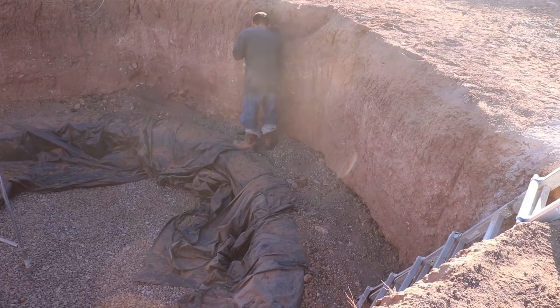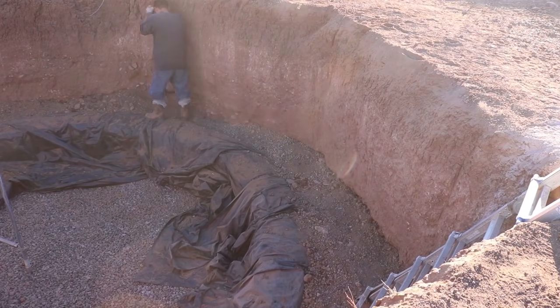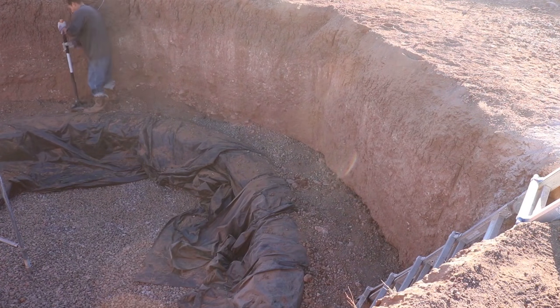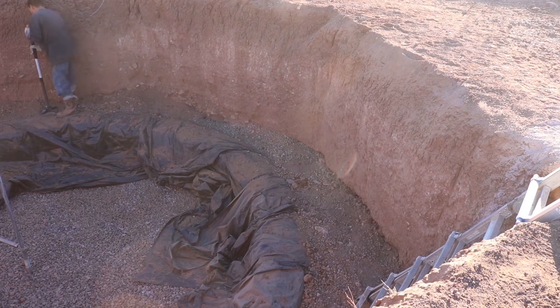I'm going to jump down there, grab the tamper tool, and tamp it down a little bit. Could be one of the most important parts about backfilling around this. You want the earth around the bags to be nice, solid, and tight.